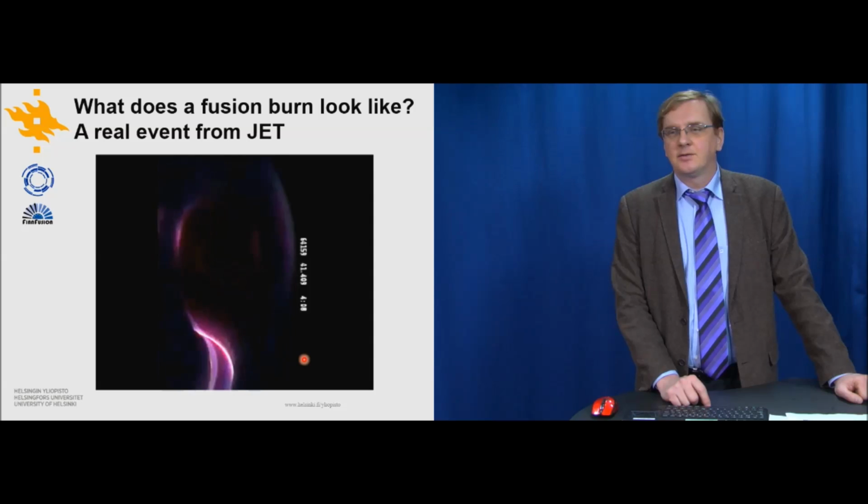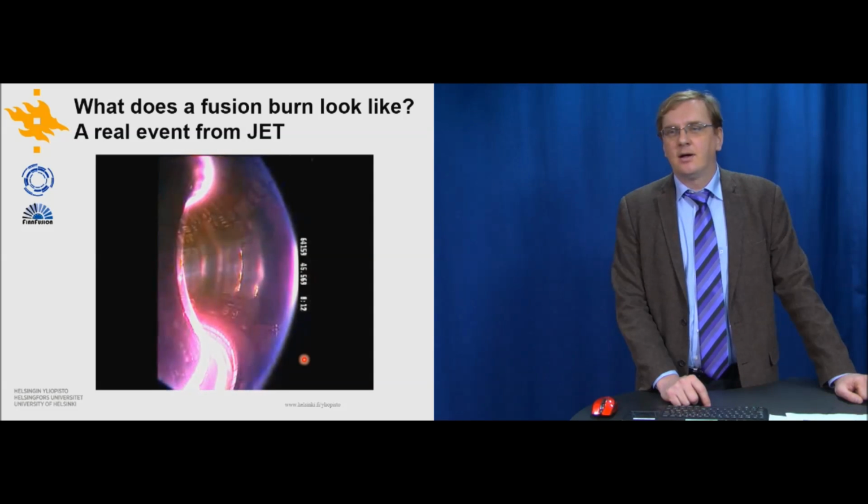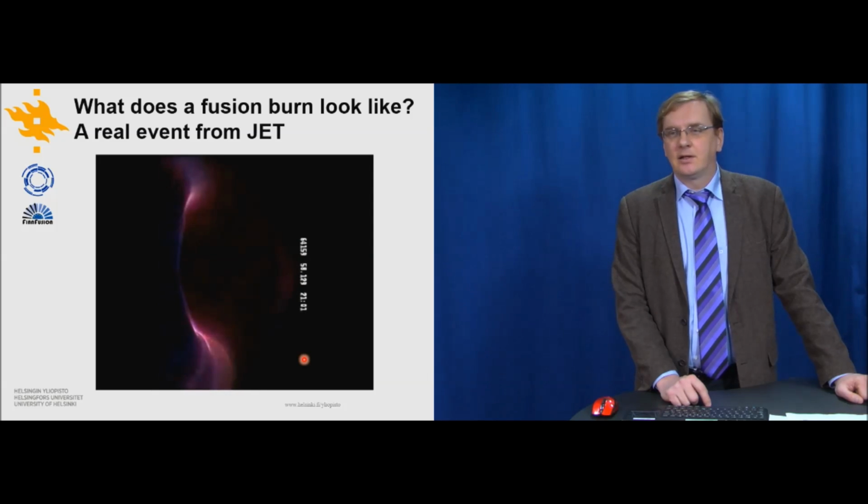This is a typical case where you see from the colors the shape of the tokamak. The colors mostly come from the outer edges. The fusion plasma itself is invisible, but what you do see is the edge regions of the plasma where it is cooling down. And this is in real time, so the real fusion run in this case took about 20 seconds. And these are typical cases which have been run in the thousands at JET and many other tokamaks in the world.